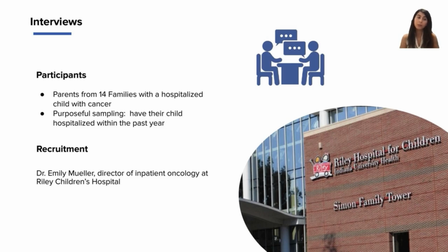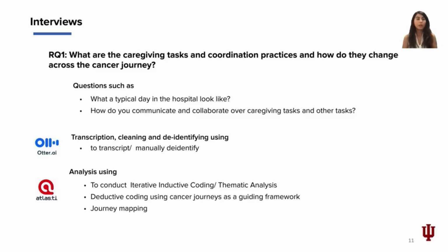To recruit these participants, we asked help from our medical collaborator, Dr. Emily Mueller, Director of Inpatient Oncology at Raleigh Children's Hospital. As a reminder, our first research question was, what are the caregiving tasks and coordination practices, and how do they change across the cancer journey? During the interview, we asked questions such as, what does a typical day in the hospital look like? How do you communicate and coordinate over caregiving tasks and other tasks?